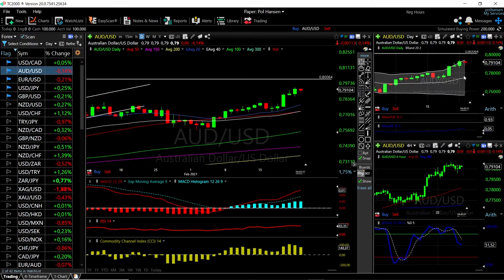It will basically be right here in the middle of the Bollinger Band, and then we will continue higher towards 0.80. Technical indicators are turning around. We're significantly overbought, overstretched, so a pullback is expected before going higher.